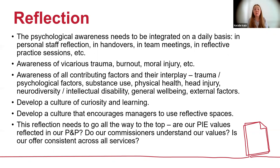For staff, we need this awareness of vicarious trauma, awareness of burnout, awareness of moral injury. This is a related concept that people are not so familiar with. We've just developed a brand new training on this, which I think is a really important topic for staff to just know about. The training is really experiential, so we actually think about the moral injuries that we are facing day to day, because it's kind of inherent in our sector, and how to mitigate that, how to manage that so that it doesn't then lead to burnout, trauma or other difficulties.